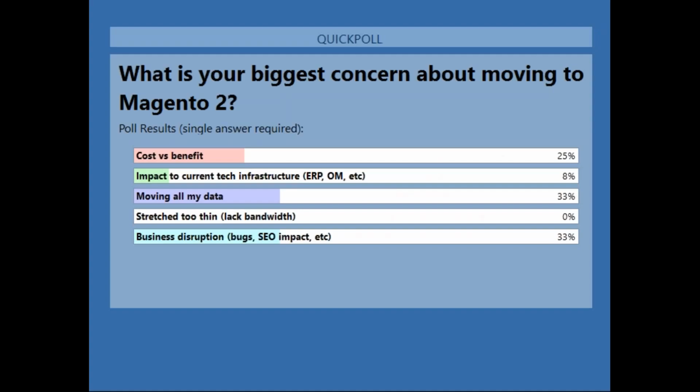Let's close the poll, see what our results are. All right, so Scott, what's your take on the results there? It's interesting. So according to kind of popular rating, moving data and business disruption are kind of the leaders. Cost benefit is high. It sounds like everybody has more time than they need because no one's being held back by bandwidth. On the business disruption side, I think it's interesting because, and Kate, you'll probably get into this about the stability of the Magento 2 platform. So I think these are things maybe you can touch on as we go through the features a little later in the webinar.